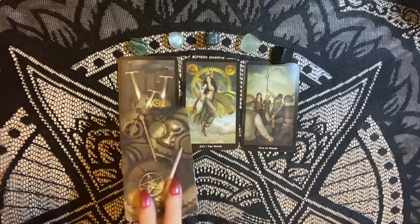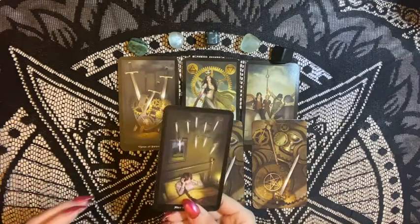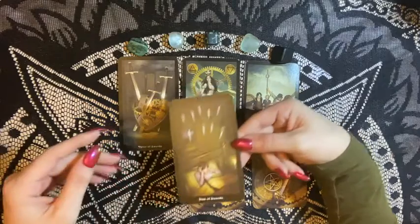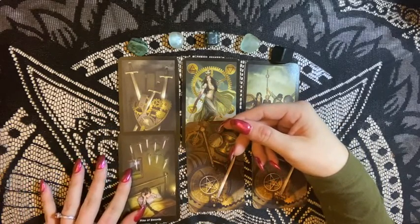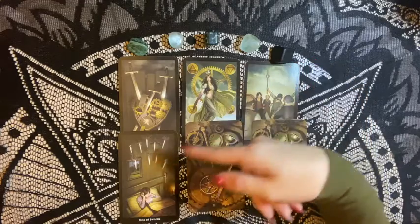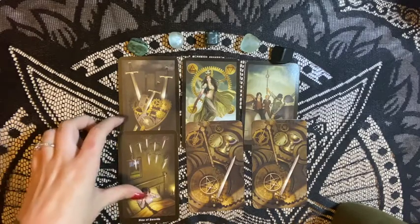Okay. Ooh. Well, I just kind of picked at that one. I just wanted to lay them out. But this Nine of Swords here under this Three of Swords, I just wanted to point out that's 12 swords. The number 12 might be important to you for some reason.